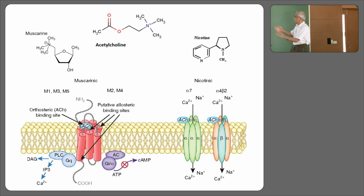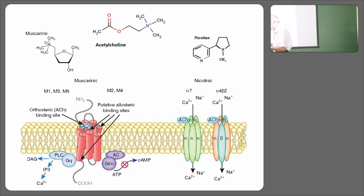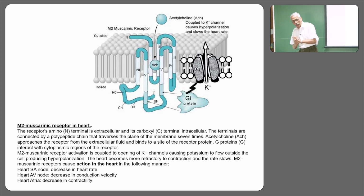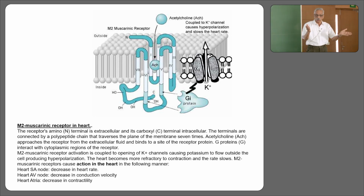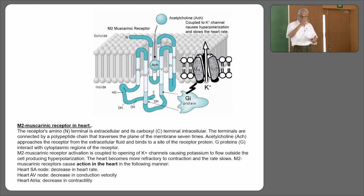So, I give here the structure of nicotine, acetylcholine and muscarine just for your general information. So you can read about the muscarinic type of receptor. Here you have done an interesting experiment. You are working on a rat, you have opened the rat, you have placed an electrode, or you just look at the heart and find out how many times the heart is beating.